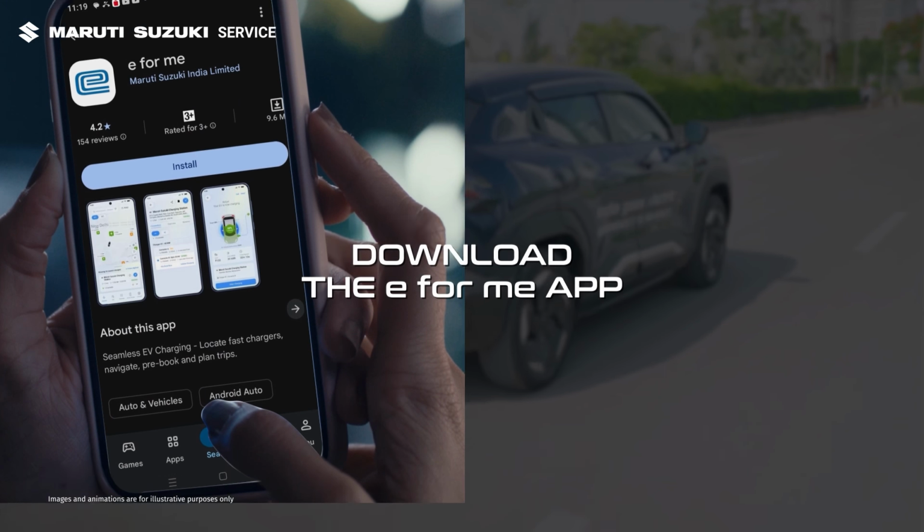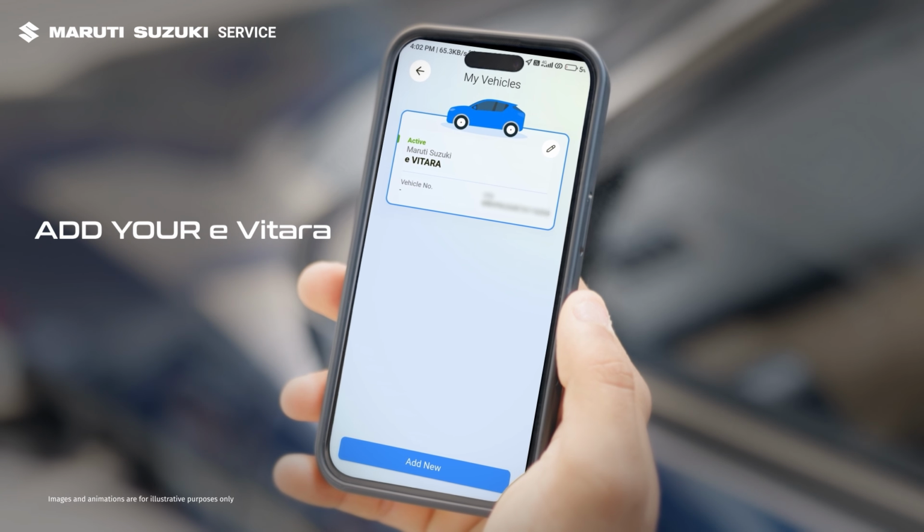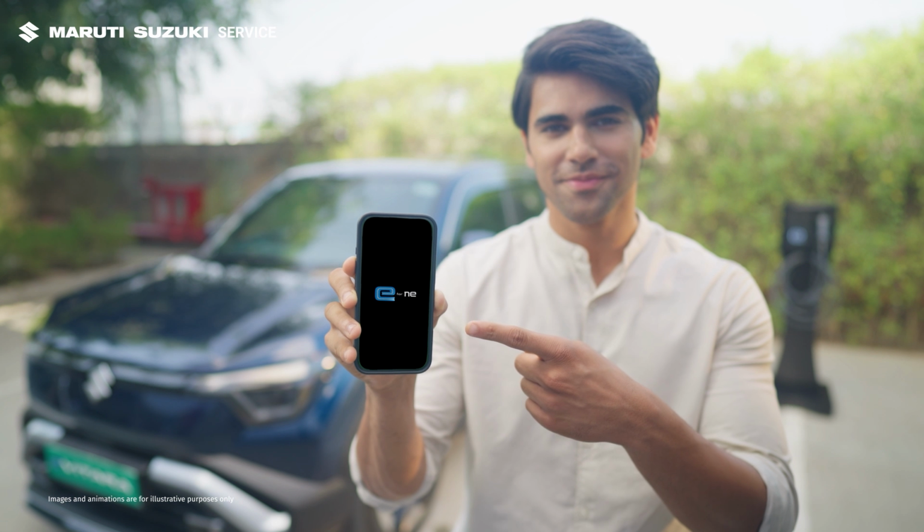Download the E4Me app from the Play Store or App Store. Add your e-Vitara in the My Vehicle section and start enjoying its key features.